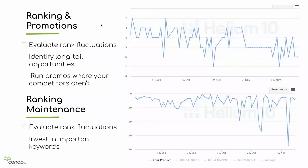Yeah, absolutely. So if you're doing maintenance for big keywords, then I would say run external traffic promotion. So this is going to be ads coming from external sources. For example, we know that Amazon loves traffic from Google. You could run some AdWords ads for your product. You could run some Snapchat ads with a coupon discount, not a big one, something like 20-30%.